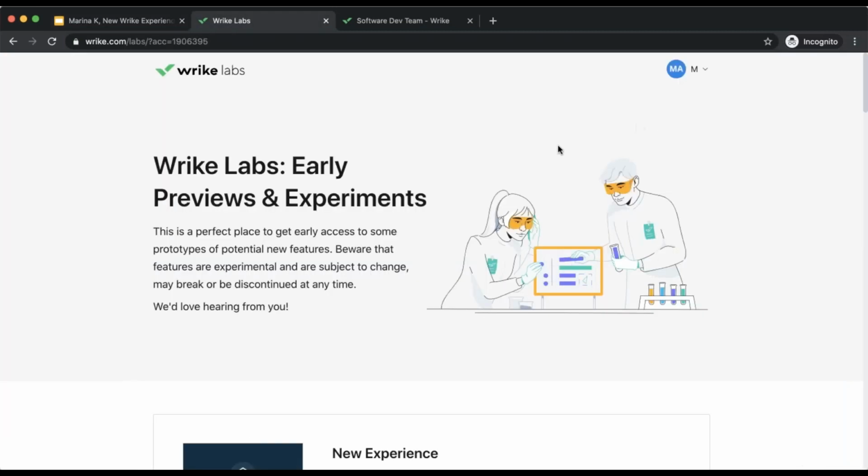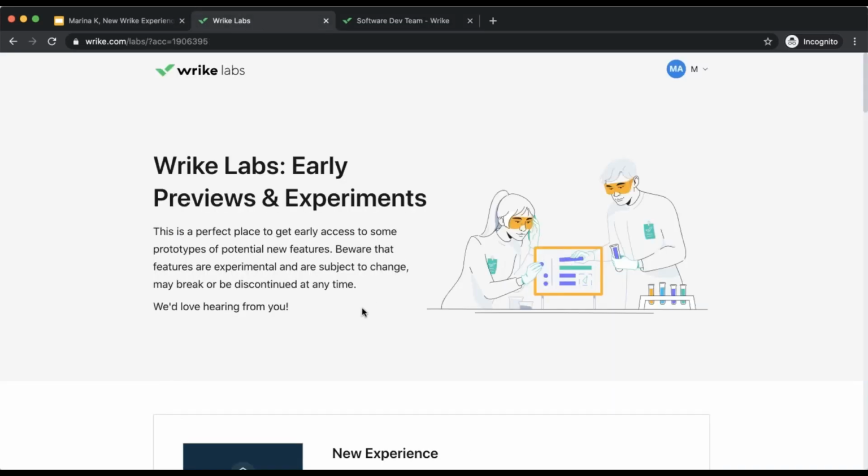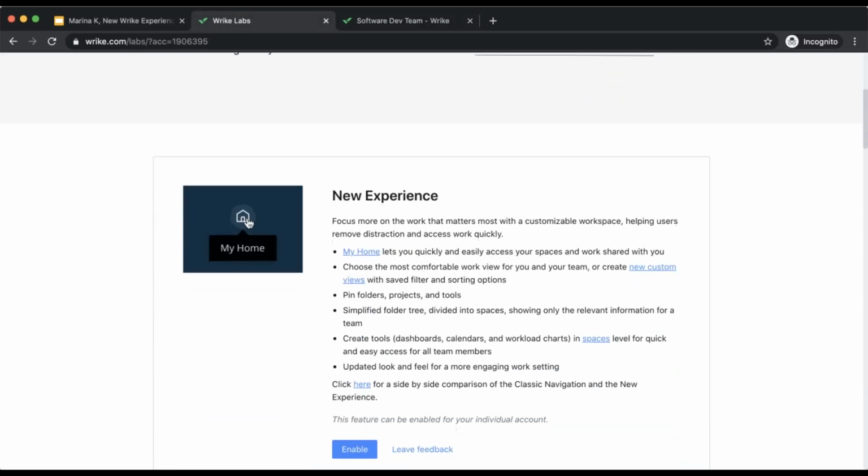Okay. And we'll start off with labs. I'll show you how to enable a new navigation. So if you look at my Wrike right now, it actually has the classic navigation that some of you still have. So we'll do the change with you to get on the call.